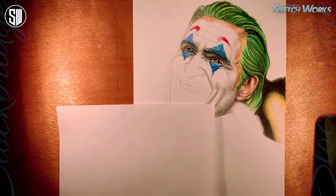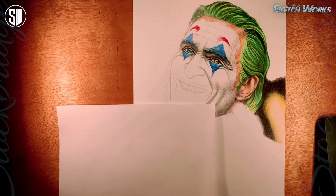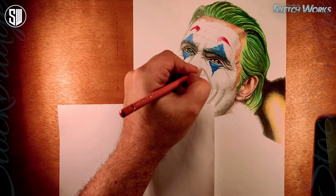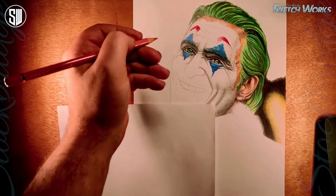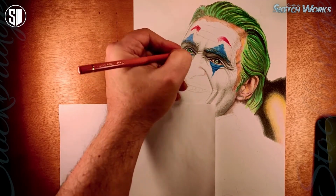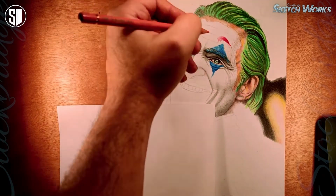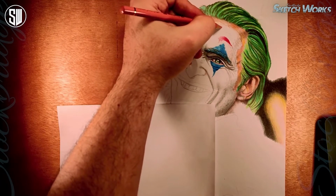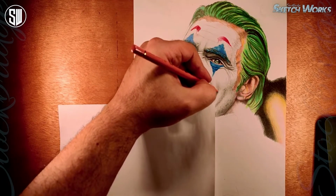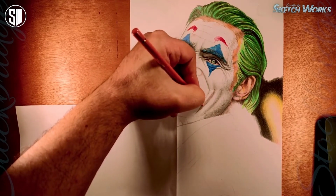So, yeah, just doing a quick pass of that. And then I'm going to jump in with the red makeup on his nose and over his mouth. Going to be finishing off the mouth today as well. And here I'm going through and I'm noticing some breaks in the pattern of his white makeup, and some of the skin underneath has come through. So like here as well, quite prominently.